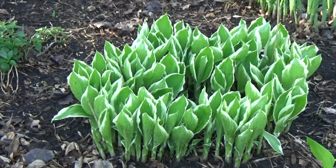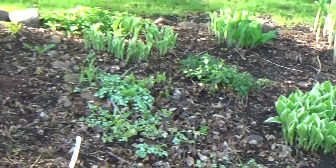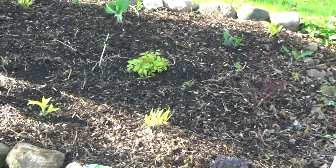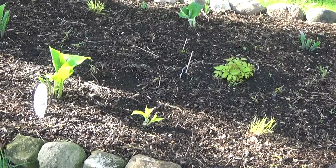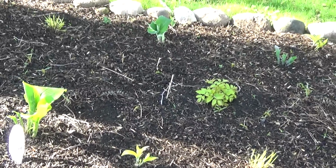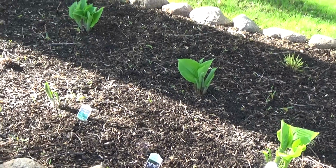That's what happens when the temperatures get nice and we get enough moisture. The only issue is in a few days, they're talking highs in the 40s again. I think a low of 39. It's just this up and down with the weather. We can plant our annuals right now. I'm not going to.